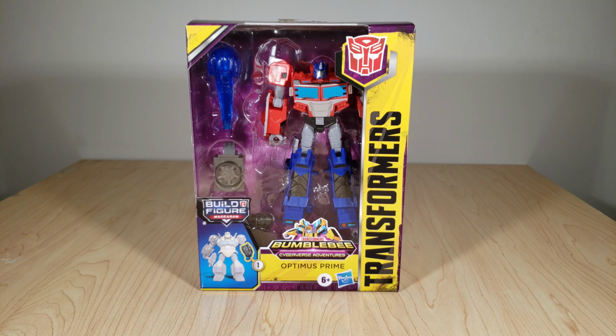Welcome back, everyone. Today I've got a review for the new Deluxe class Optimus Prime from Cyberverse. Optimus is part of the first wave of Deluxes to be released in Cyberverse, despite the fact that the toy line's been around for like 2 years now. And it's Hasbro and Takara's way of marketing the Cyberverse line to an older consumer base.